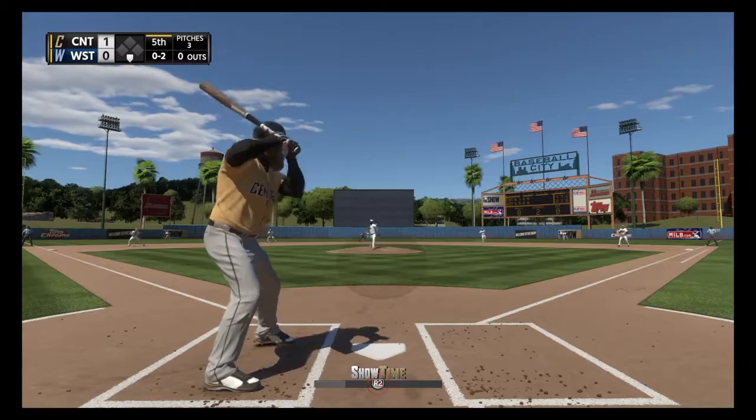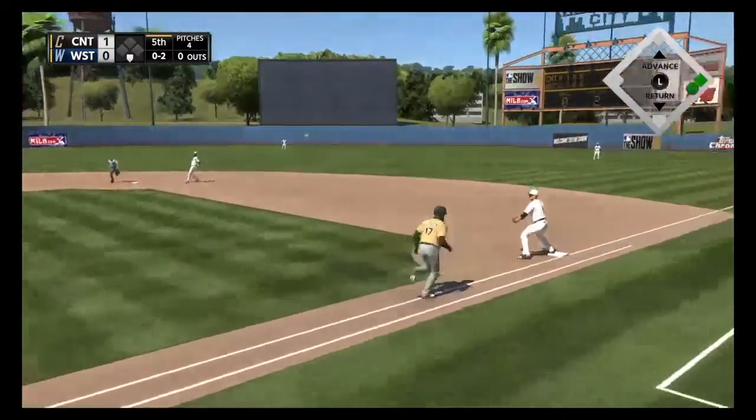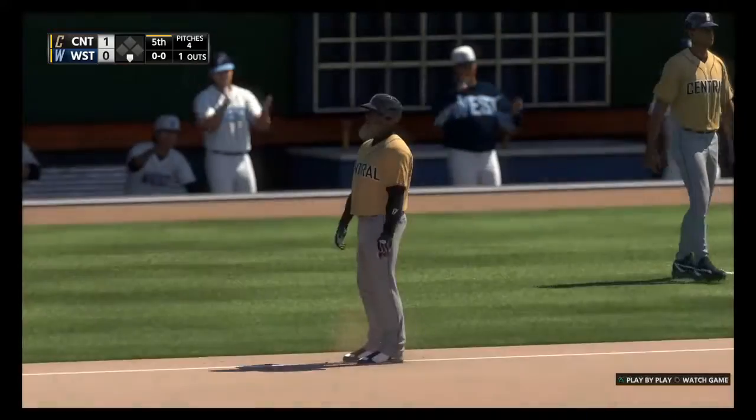That caught too much of the plate. He knew it. He missed it. He might not get another opportunity to put the ball in play. And the fifth inning will start with a ground out, one away.